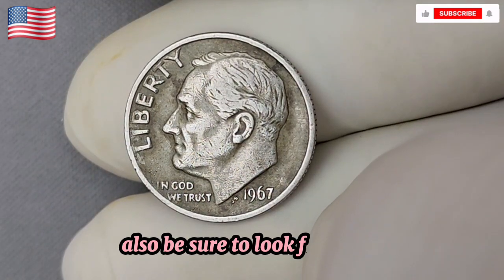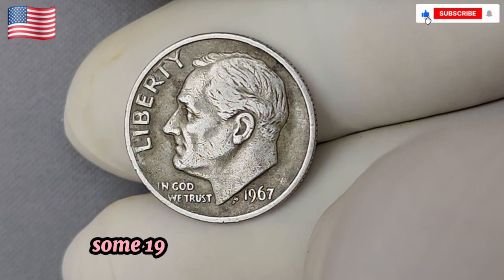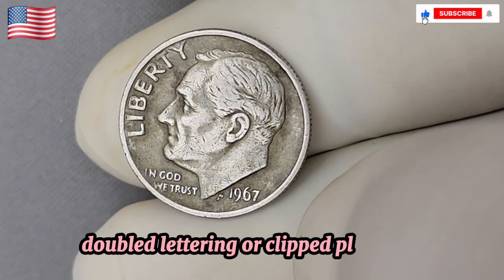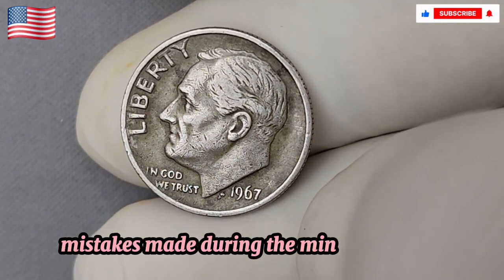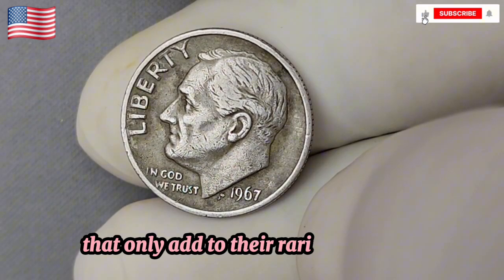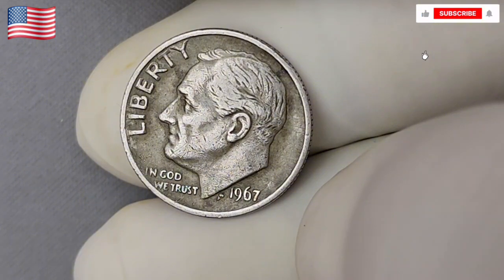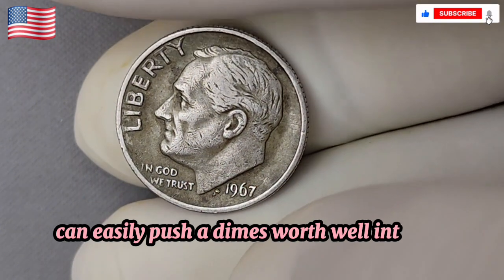Also be sure to look for errors. Some 1967 dimes feature die cracks, doubled lettering, or clipped planchets. Mistakes made during the minting process that only add to their rarity and value. These errors, when combined with high grades, can easily push a dime's worth well into the thousands.